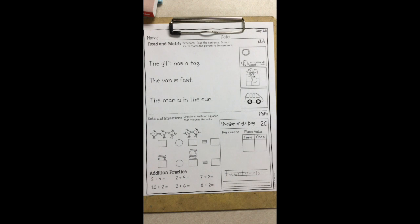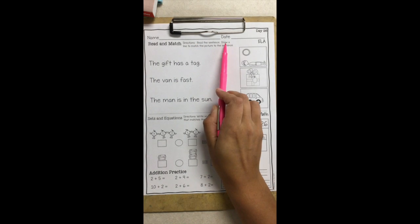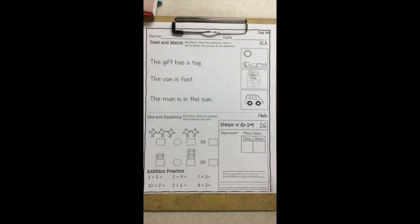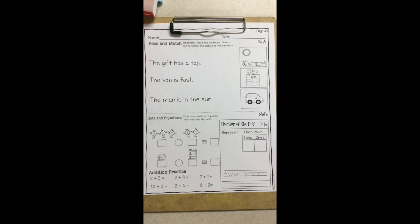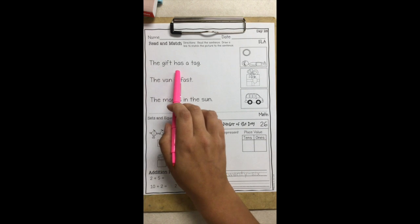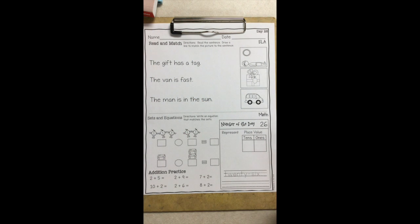All right, here we are, day 26. The top is always going to be some kind of reading or writing. Your task this time is to read the sentence and draw a line to match the picture to the sentence. So we have 3 pictures, 3 sentences. Let's see if we can match them together. The first sentence, the gift has a tag. Which picture does that match?